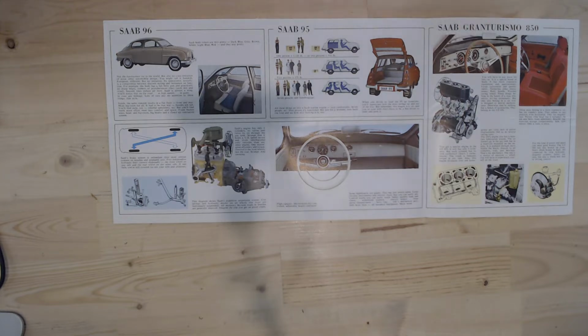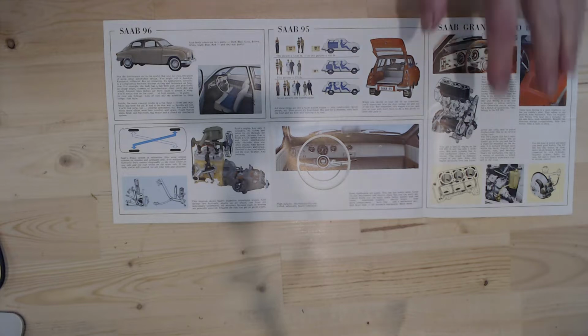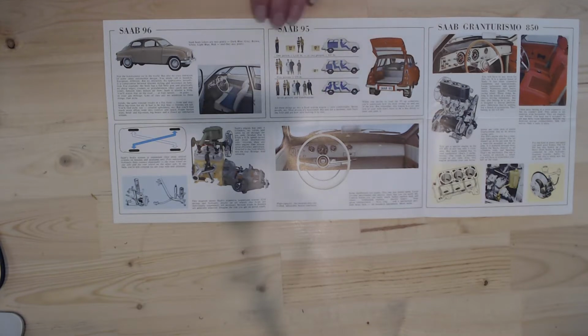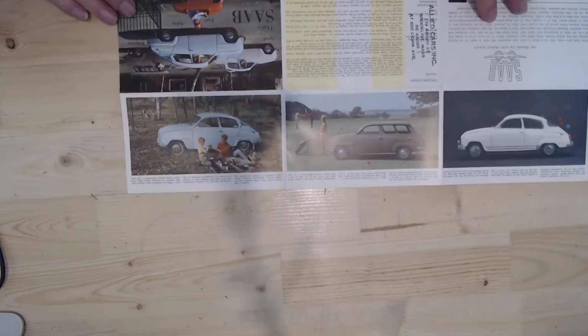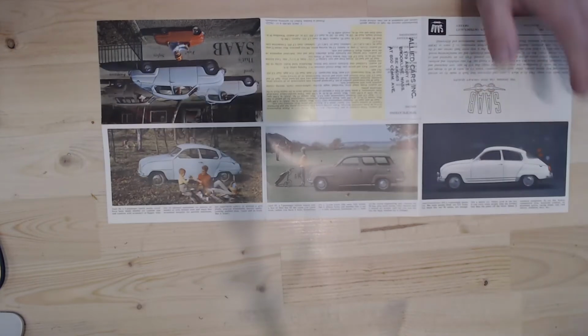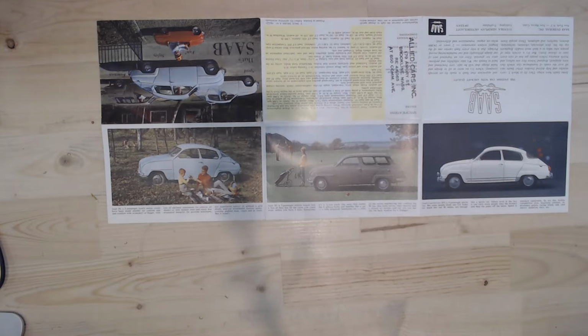Similar to these aircraft style gauges on it. Same idea with the triple carb setup. And I always think this is quite a nice graphic for the 95, showing, you know, the different people and different cargo setups you can have. Again, on the back there's a few little images for the various models. However, this brochure is very small and difficult to see on camera, so we will have a look at a larger brochure too.